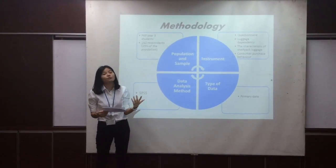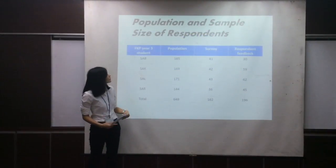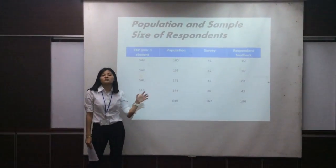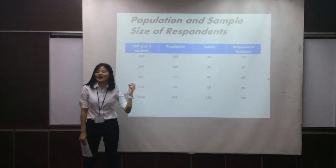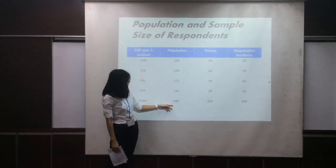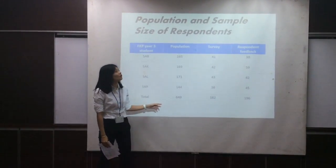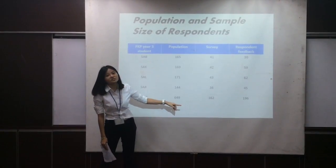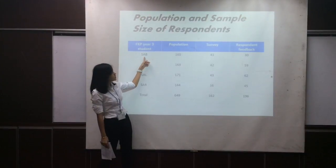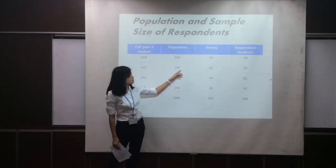The type of data for our survey is primary data collection, such as a questionnaire. As I mentioned just now, our survey is focused on faculty FKP year 3 students. So the population is 649 persons, and 30% of the population is 162. As an example, for the cost SSB, the population is 165, so our 30% is 41.